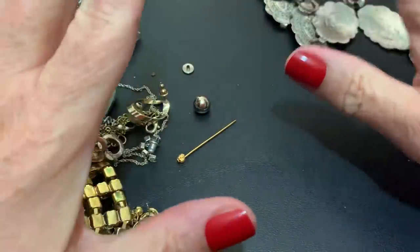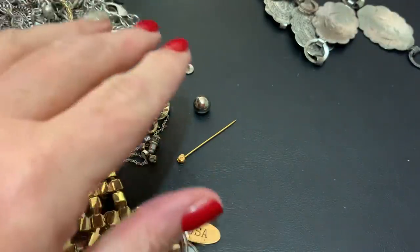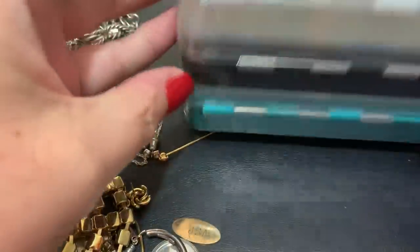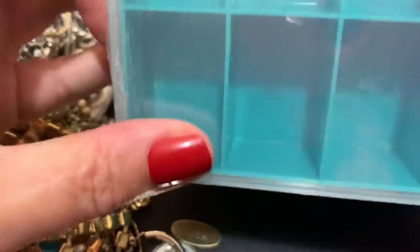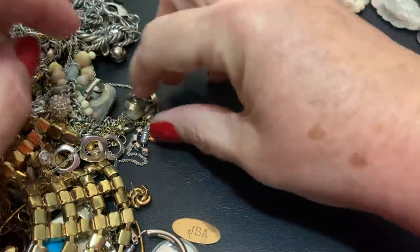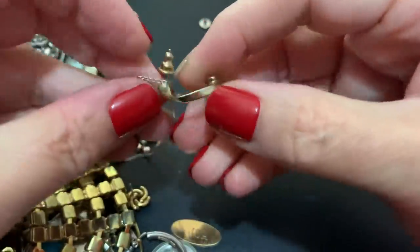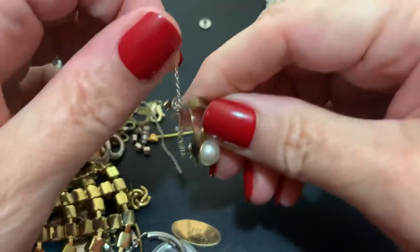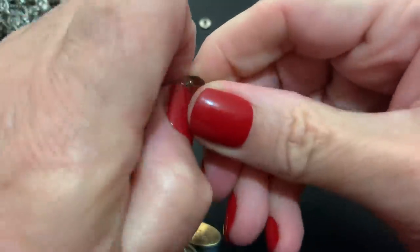I bought containers. Where are they? Oh. I bought some of these, so I can put stuff away and get organized and put little pendants like that in a place where I can find them again. So hopefully I won't misplace the containers. I don't think so.